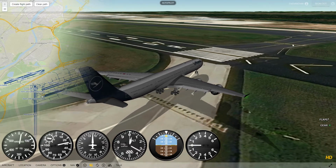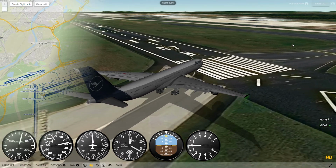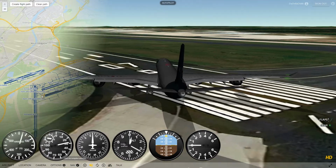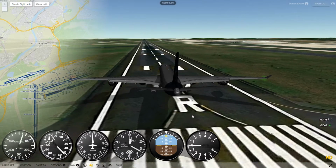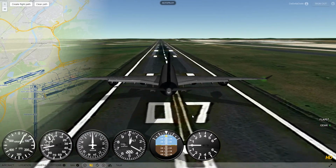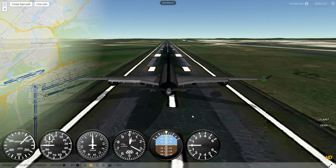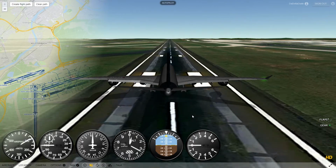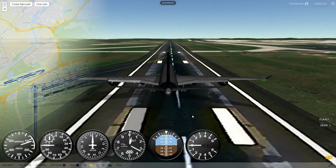Let's see. Okay, we're at full thrust, going out, taking off at 120. It's a pretty long runway. Okay, 120.